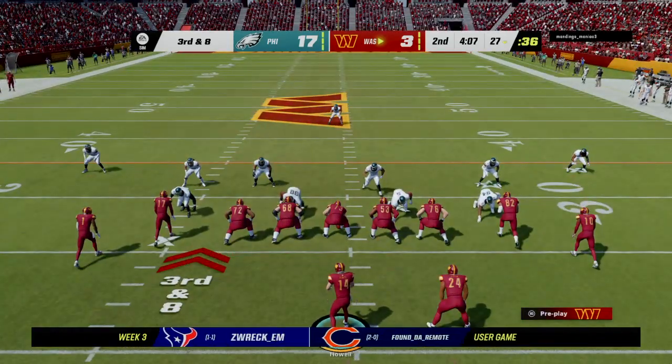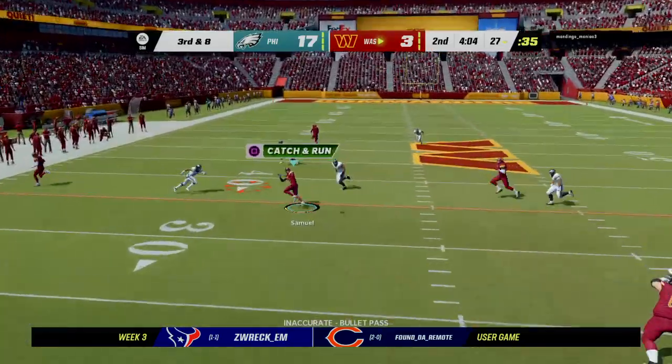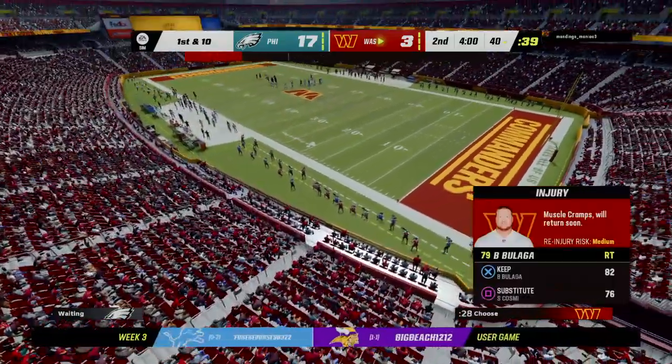The ball's out of his hands to the receiver. In this case, they've got to find a way to get back in sync. And he takes this up to the 40-yard line before being corralled. Second catch for him today.